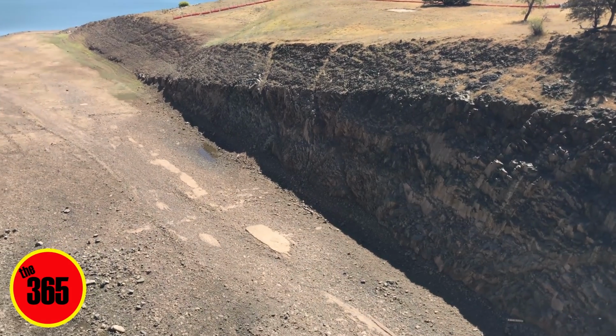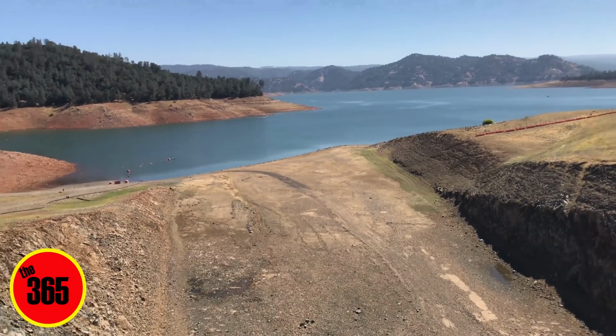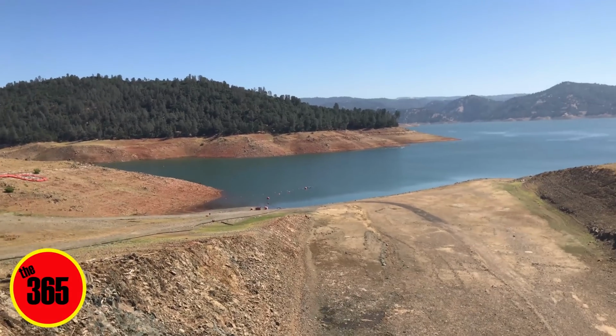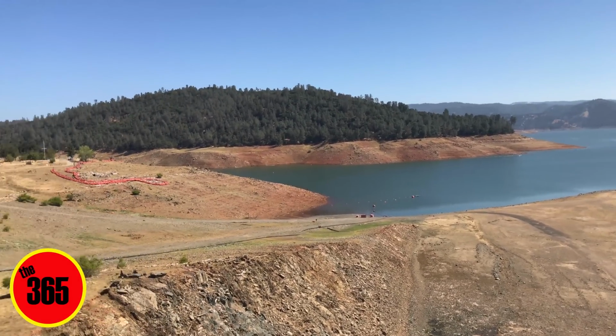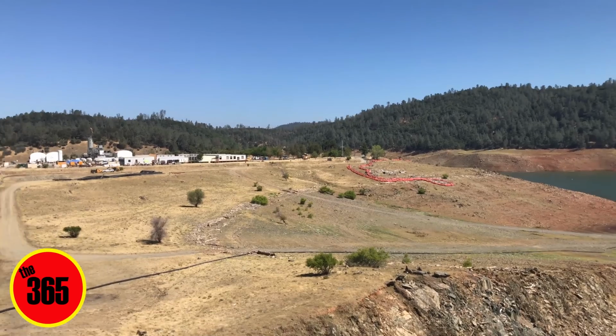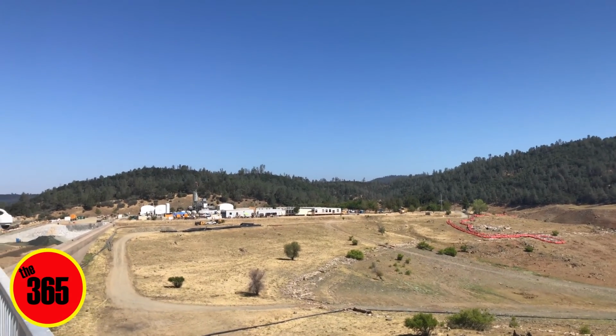There's requirements for environmental and for deliveries for the water users for this water. We're ramping up the outflow, and that will start bringing the level down a lot more rapidly than you can see. It's probably going to start coming down half a foot to a foot a day, and we may see it go as much as about 2 feet a day.